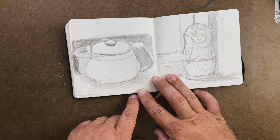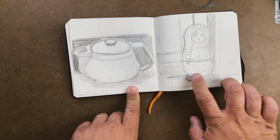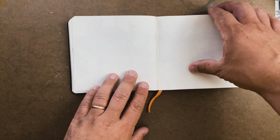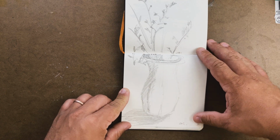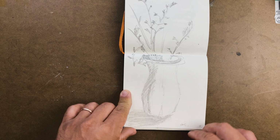I think it's probably closer to a 5-minute sketch of the tea kettle. A Russian doll. It's a 3 to 5 minute sketch that was sitting on our window pane. Blank pages. This one is a flower pot that was also sitting on the windowsill. This one is a 3-minute sketch.